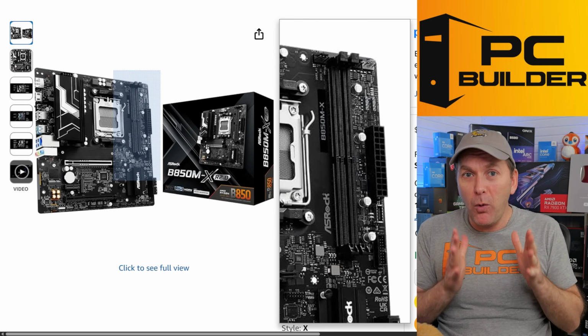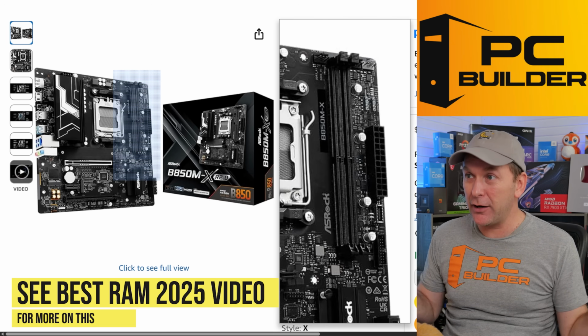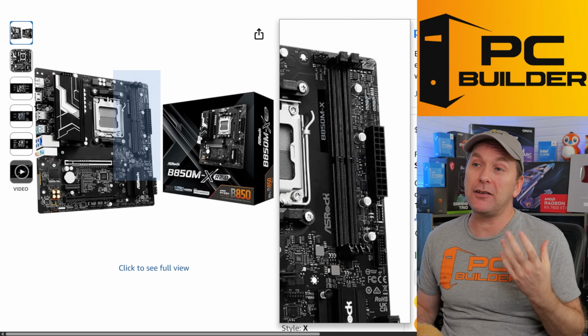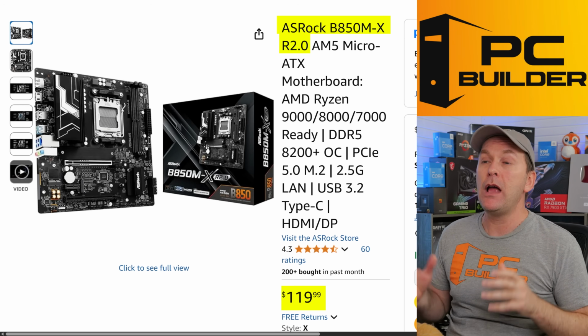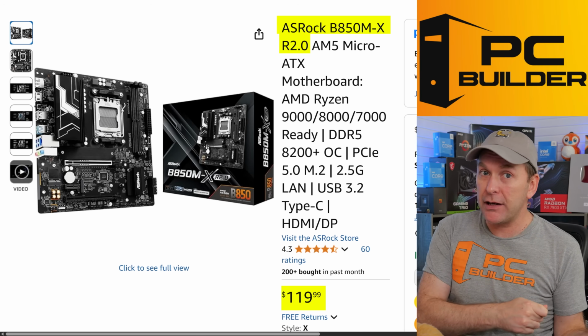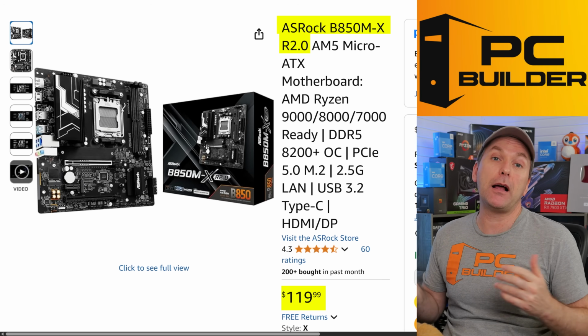Look, you can't run more than 2 DIMMs on most Ryzen motherboards right now for DDR5. That's a DDR5 issue. So the fact that it has 2 DIMMs and only 2 DIMMs actually improves memory compatibility a little bit, but it's really, really basic audio and other things like that. But if you just need a cheap B850 motherboard for your Ryzen 7500F or 7600X or 9600X, this is the one I would pick up for about $120.